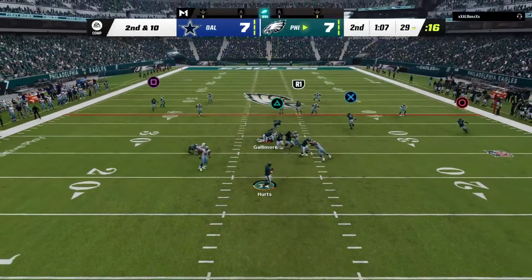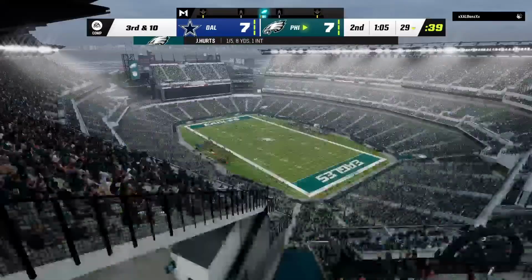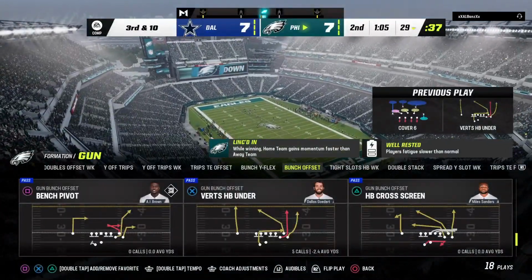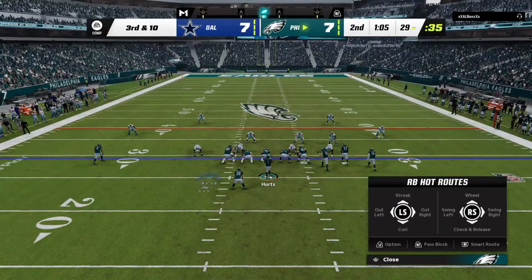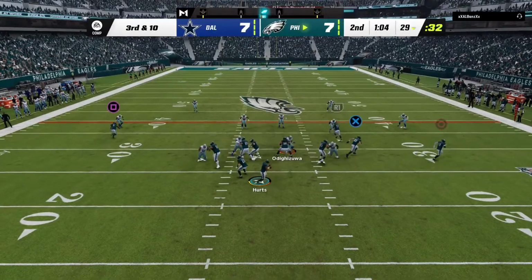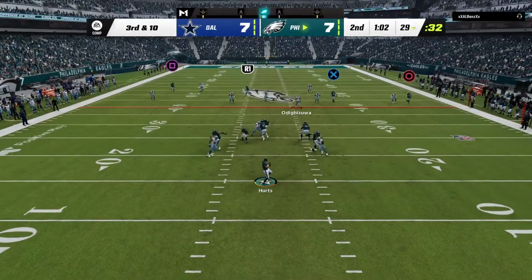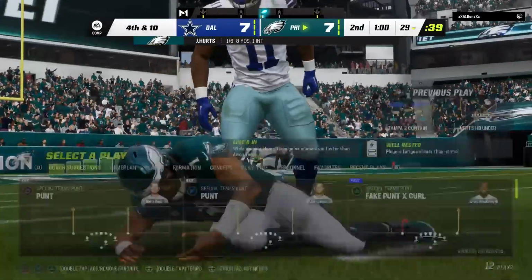Hurts sets up to throw it. Oh, the ball comes out on the hit, but they'll say it's incomplete. To this point, I've been impressed with the work defensively. They have not allowed a lot of receivers to run free. And there's another example, another incompletion. Hurts. And this is going to be incomplete.